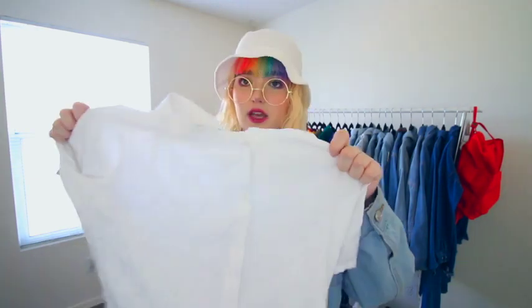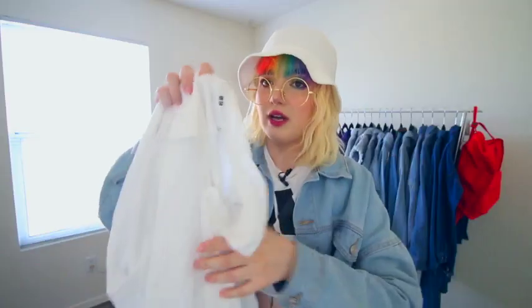Oh my God, we have so many white things next. I got a lot of white. I was in a very white mood. So this is another thing from Uniqlo, and this is a button-up shirt, just very plain, very classic, just to tuck into some of those long skirts. Throw a nice warm jacket over the top, and we're good.